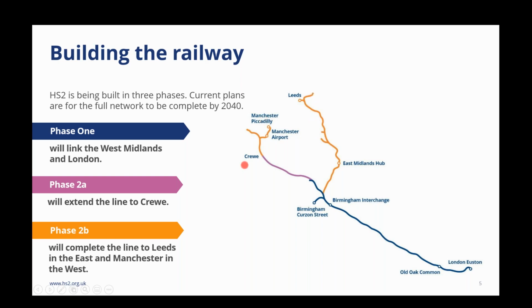So originally it was a two-phase build programme, but the section between Birmingham and Crewe was accelerated because the engineering and the stakeholder engagement was seen as more straightforward than the other sections around Manchester, the East Midlands and Leeds. Hence why the second phase is now split into two, with phase 2A and phase 2B.